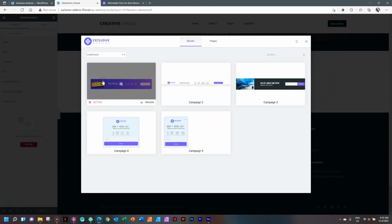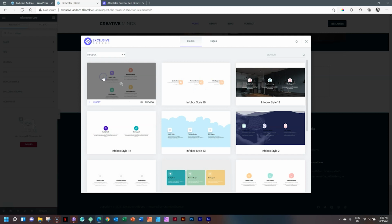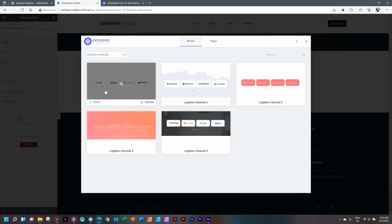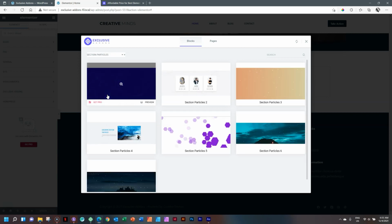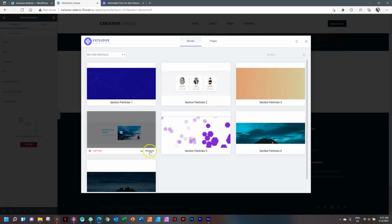Campaign. What is a campaign? Oh, okay, so countdown. There's the COVID-19 one again. Fascinating. What do people think of and how quickly do people adjust? I just love it. Info box, very standard one. Logo box carousel. And then with all of these guys, like I'd shown you earlier, you have, of course, this ability to preview it. Let's go for this one over here.